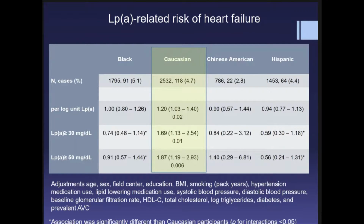Now, importantly, you might think, well, maybe you have a statistical power issue, but in terms of events, 118 in Caucasians versus 91 in black individuals. The rate was actually higher in black individuals. Chinese Americans are, at least in the MESA cohort, incredibly healthy, so there might be a power issue there. And Hispanics, again, the rate was about the same as Caucasians at 4.4%. And again, importantly, there were race interactions between Caucasians and blacks, as well as Caucasians and Hispanics.